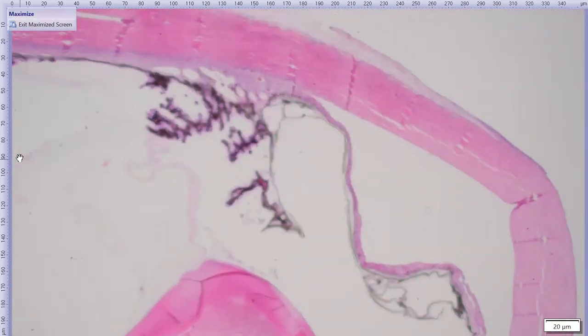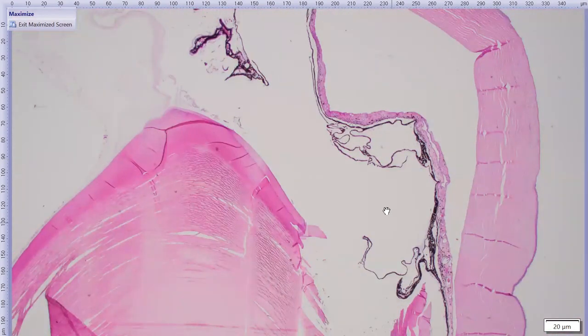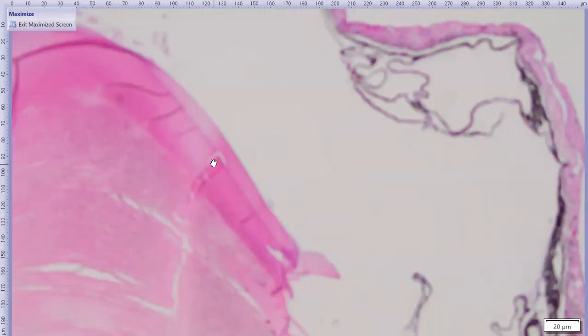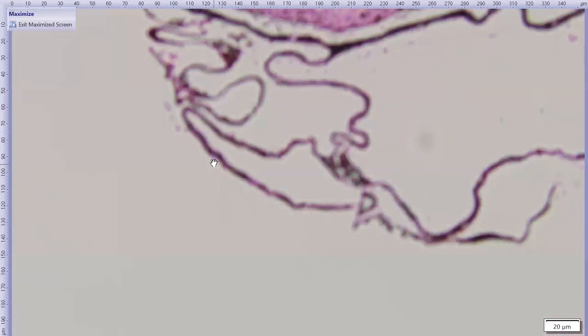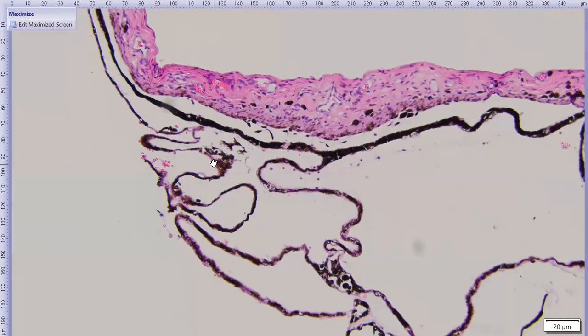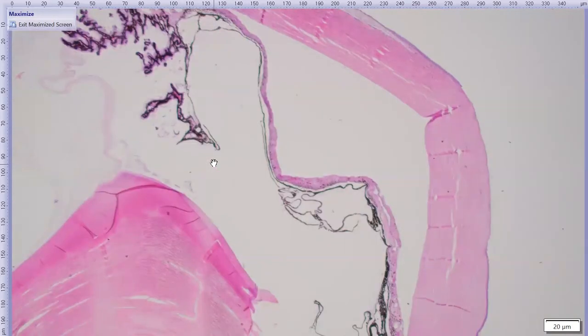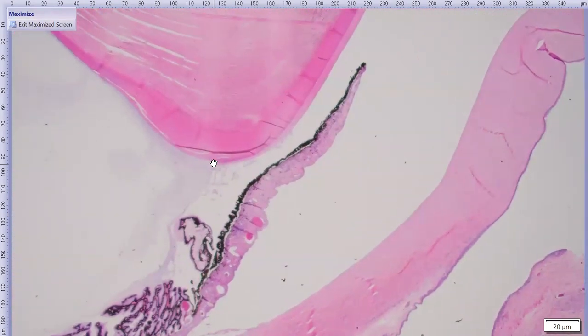And so here's a closer image of the same. Long, thin iris leaflets and all of these cysts, basically posterior iris and ciliary body cysts, which are formed by these typically single cell layers of pigmented low cuboidal cells. So we have a check on the uveal cysts and showing off the difference in the iris leaflets.